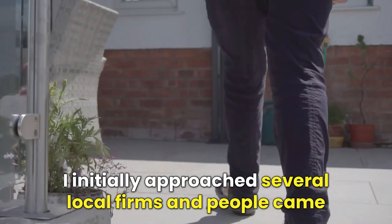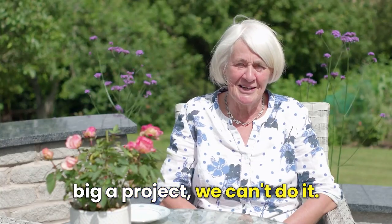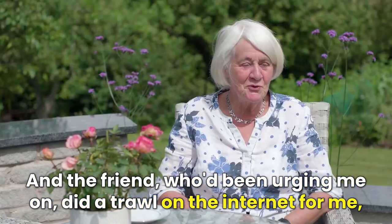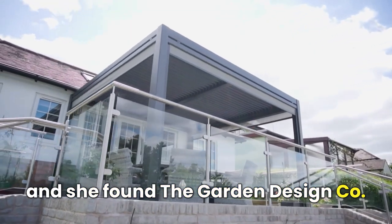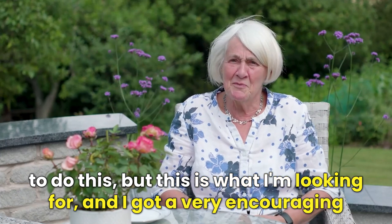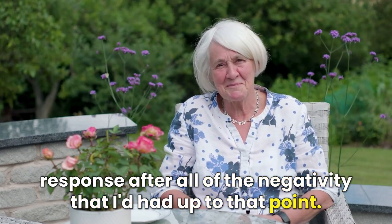I initially approached several local firms, and people came and they looked and they shook their heads and said, far too big a project, we can't do it. And the friend who'd been urging me on did a trawl on the internet for me, and she found the garden design company. So I rang the company up and said, I doubt very much whether you'll want to do this, but this is what I'm looking for. And I got a very encouraging response after all of the negativity that I'd had up till that point.